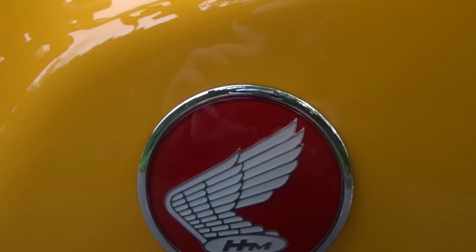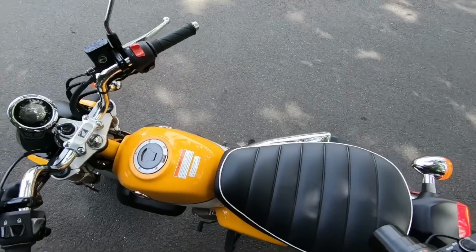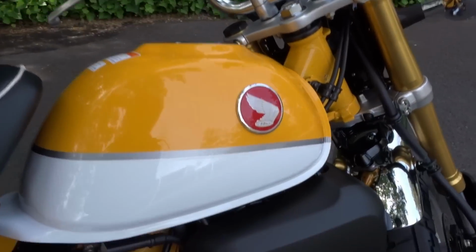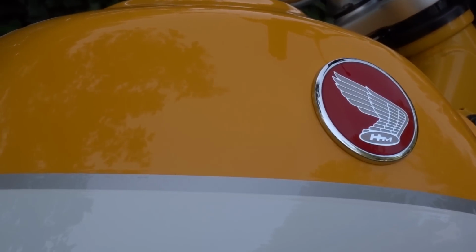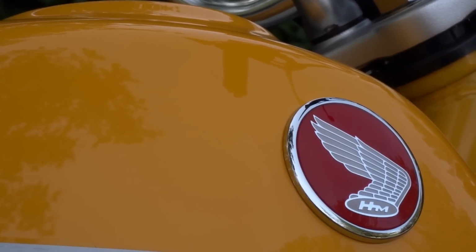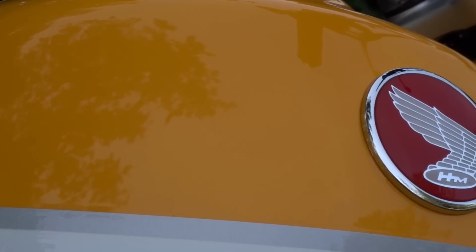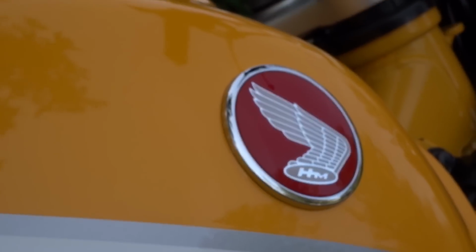Even that little Honda badge right there. And we'll walk around to the other side where the lighting's better. The paint job on this bike is just phenomenal. I don't know if you know anything about automotive finishes and motorcycle paint finishes, but there's a thing called orange peel, and almost every single new car has it. What that is on the clear coat, you can look at it and see it almost looks like the texture of an orange. But if you look at the paint job on this little bike, it doesn't have any of that problem. It's just absolutely smooth.